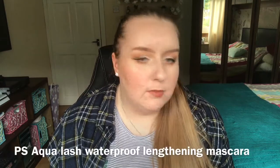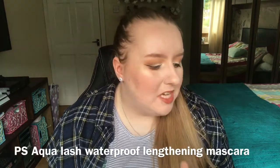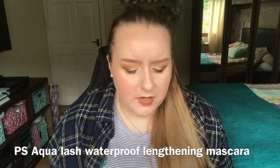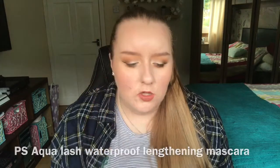Really small bristles, which I feel will really get into the root and make your lashes look really long. But yeah, so this is kind of the same thing. I'll need to try out to see how it is. But so far the brush looks quite promising. I like the PS Pro Aqualash or something like that mascara. I'll put the name down there because I can't remember it right now. But yeah, the brush is quite similar to that. So hopefully it's good. And of course it's cheap. You guys know I love a bargain as always.